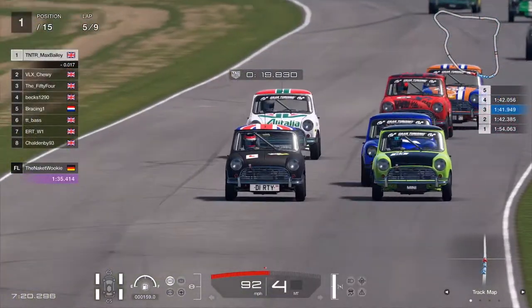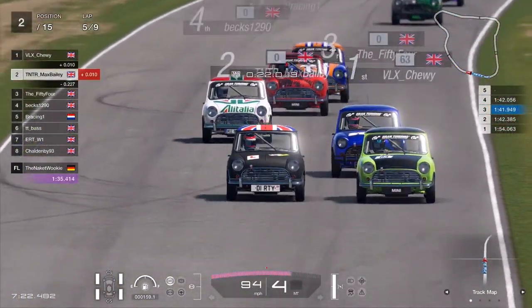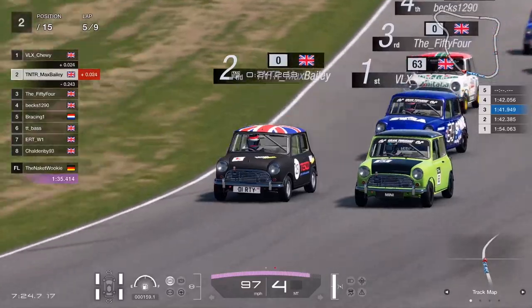But let's jump to our lead battle now. Max Bailey, Chewy there side by side. It's Tesco Value versus Mr. Bean.